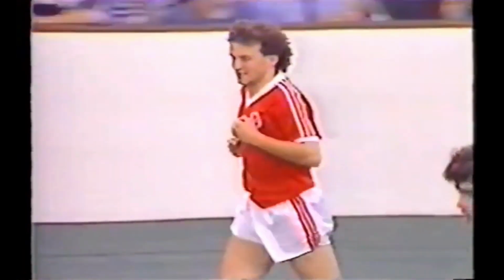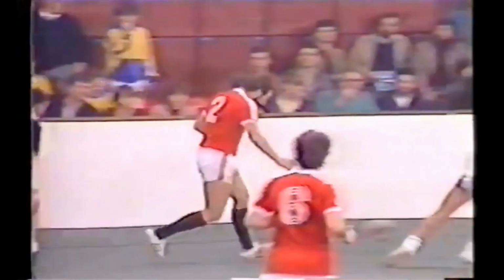Cannon to Cummins. Crossed away from Roberts. Oh yes. Roberts was left trailing and Cummins thundered it into the corner. That was a marvellous goal. Look at the skill there of Cummins. And what a shot to match it. Off the post.